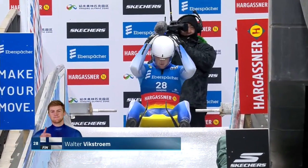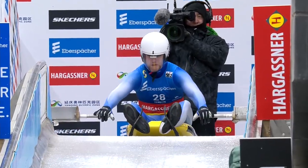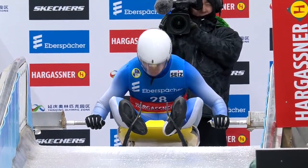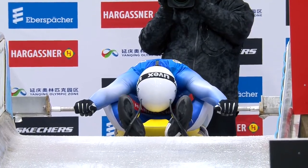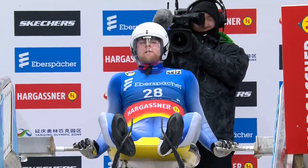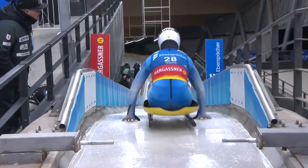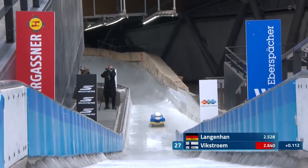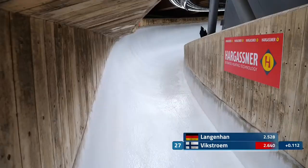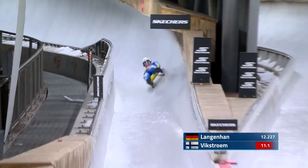Now here he is, the Finnish cat, Walter Wikström. Incredible how quickly Walter Wikström has progressed in this sport. Wikström only been sliding for 3 years. Yes, and always going from men's start already on tracks he's never been to. It's really impressive and really brave as well, I want to say. And he has great feeling on the sled, just hitting the roof there.